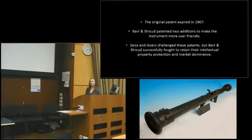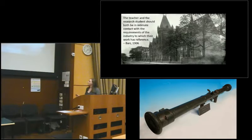So we'll now look at the second feature of their success, and this is the linking of science and industry and pushing for a high-quality, practical scientific education. So Barr had felt that the education system at the time wasn't sufficiently preparing students to work in industry. As he said, the teacher and the research student should both be in intimate contact with the requirements of the industry to which their work has reference.